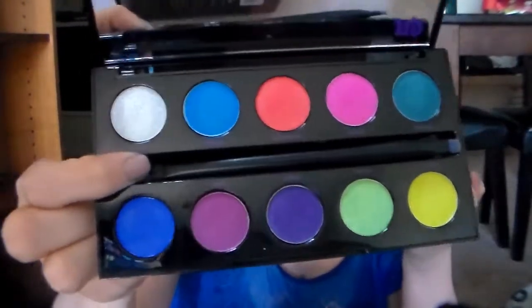Gorgeous. I have, oops, upside down. Gorgeous. I have got a full review on it that I will go ahead and link in the info bar, but here just to show you the colors. It is so pretty. I love it. It's made me excited about using color again.